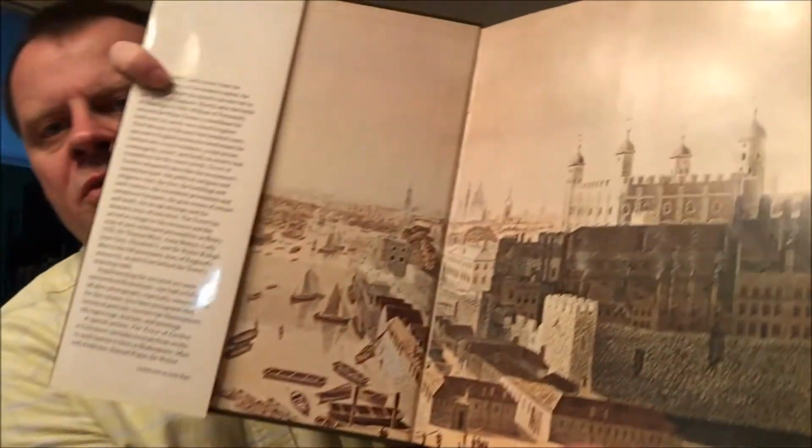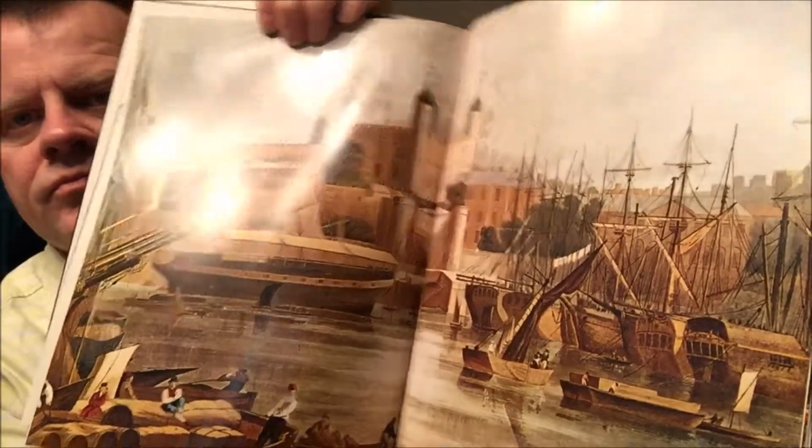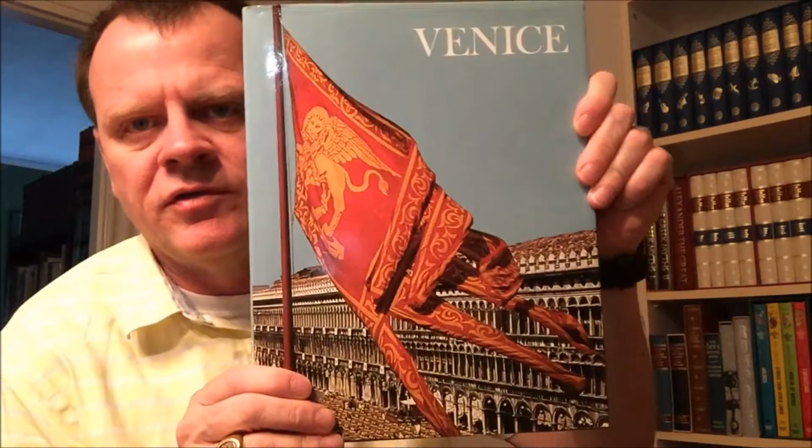Next in the series is Tower of London. And end papers. Again, this one's by Christopher Hibbert and the editors of the Newsweek Book Division. Again in the Wonders of Man series, Venice. And end papers. This is by John H. Davis and the editors of Newsweek Book Division.